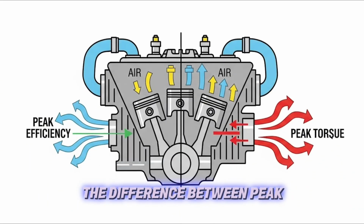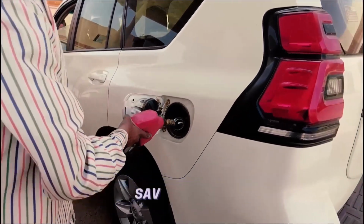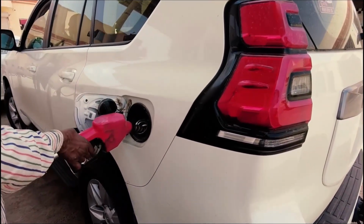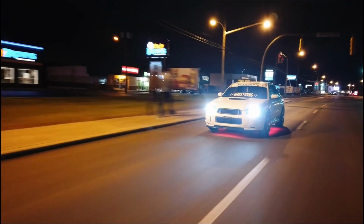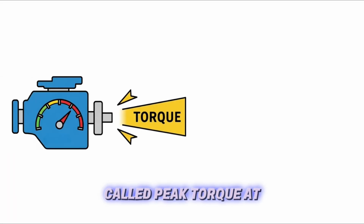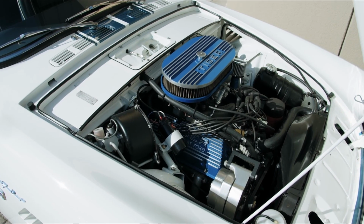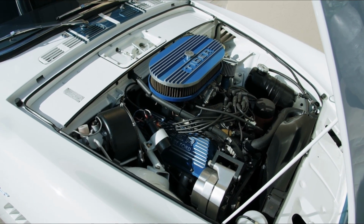The sixth mistake is misunderstanding the difference between peak torque and peak efficiency, especially when trying fuel-saving tricks, like hypermiling. Many drivers think that because an engine makes its strongest pulling power, called peak torque, at higher RPMs, like 4,000 RPM, that this must also be where the engine is most efficient.